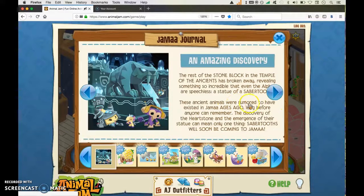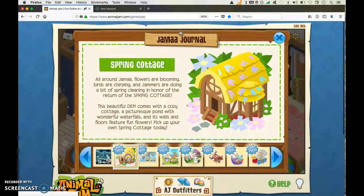These ancient animals are rumored to have gone extinct in Jamaa ages ago, long before anyone can remember. The discovery of the Heartstone and emergence, I think that's how you say it, of their statue can mean only one thing. Sabertooth will soon be coming to Jamaa. Okay, guys, this is exciting.